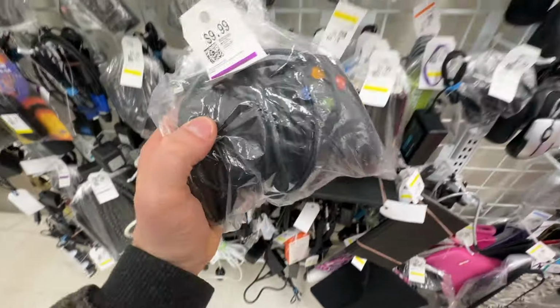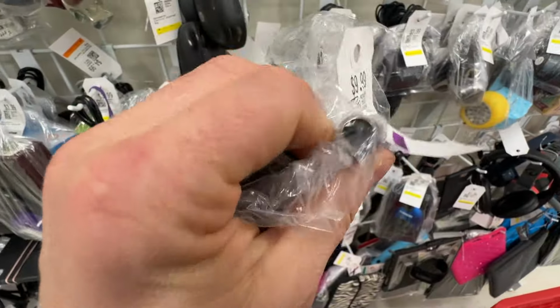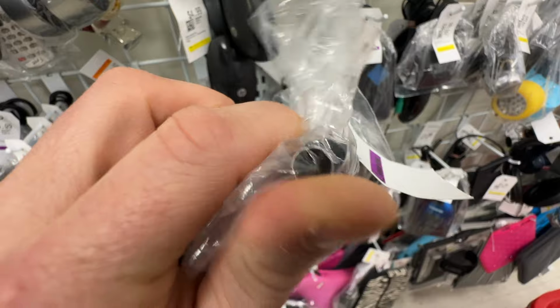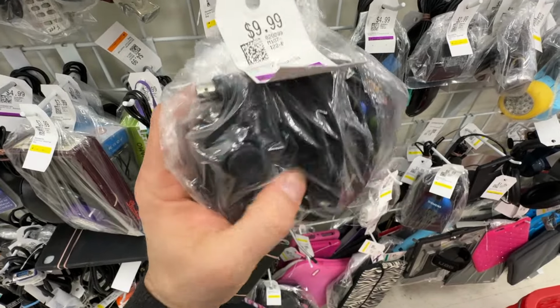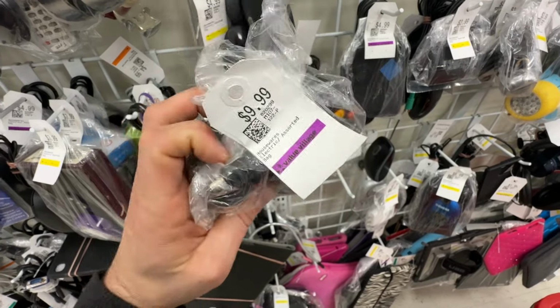All right, last up is this Xbox 360. It's a wired controller, but it's missing the breakaway cable. Now, I have some breakaway cables for the original Xbox, but I don't think those work for the 360, so I think we're gonna pass.